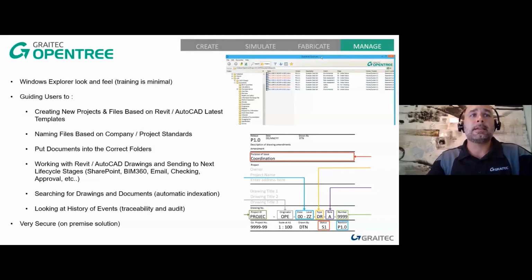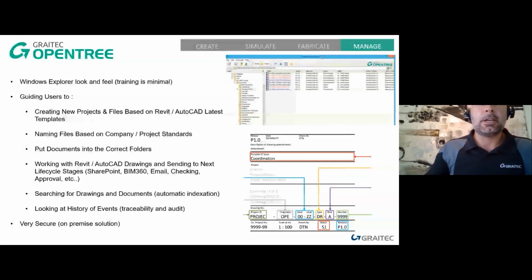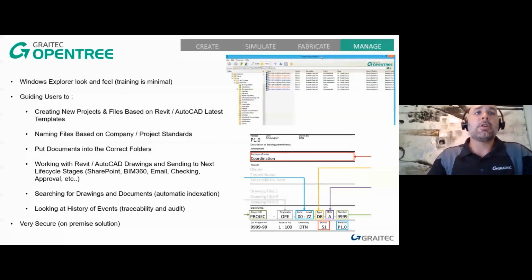What is really nice, we are kind of working in Windows Explorer. So the skin of the software is a replication of Windows Explorer. So that means training is fairly minimum when the software is set up. So Opentree will guide the user to create a new project, new files on the latest templates.